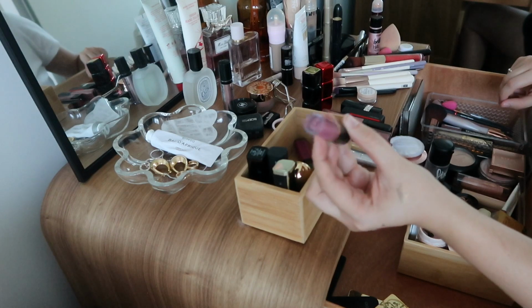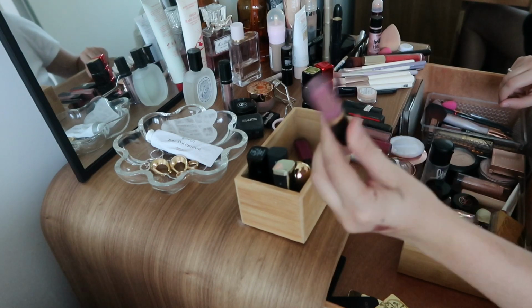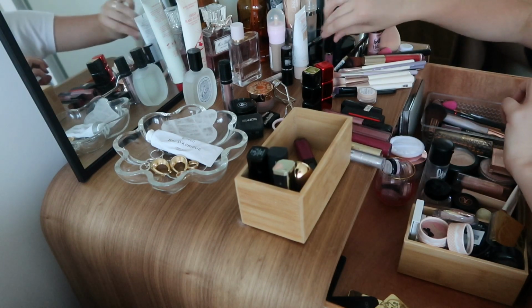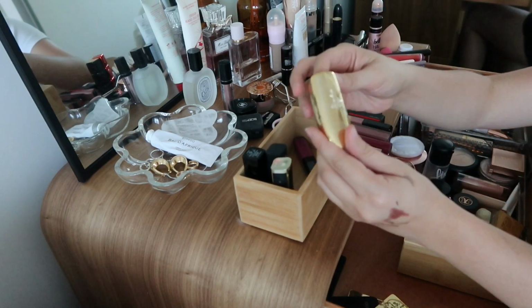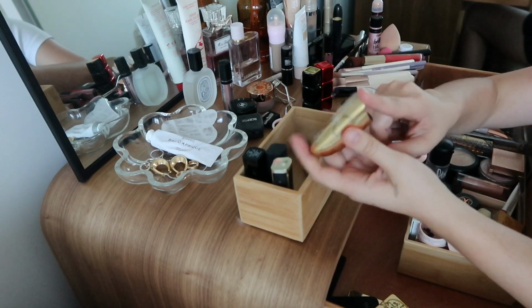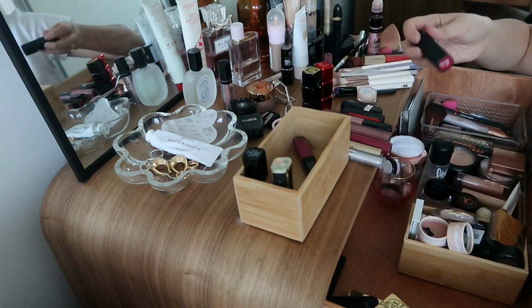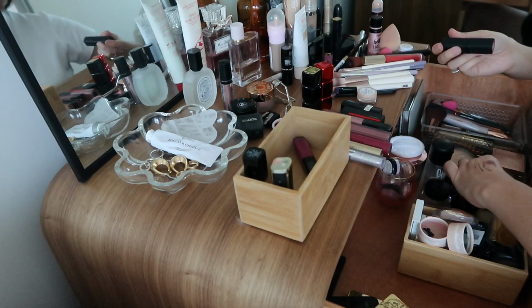I've got a really small Tarte lip paint, but I don't really like this colour. It's a bit too purple for me, so I'm going to see if anyone else wants it. I've got a lid for a Guerlain lipstick, but I don't have a lipstick to go into it, so I need to buy one. So I'll leave it here to remind me.